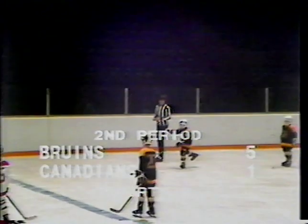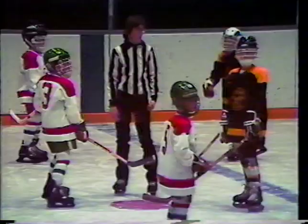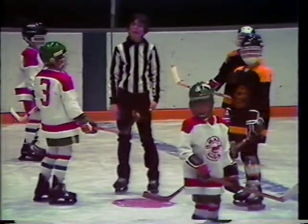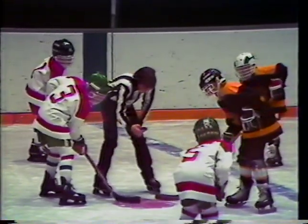Under a minute left, 5-1 Bruins. AkSarBen Coliseum, this is Terry Leahy bringing you Mike Division Hockey on Sports 9, the Omaha Metropolitan Amateur Hockey Association. With the offside, the face-off will be outside the Bruins line on the far side of the ice.